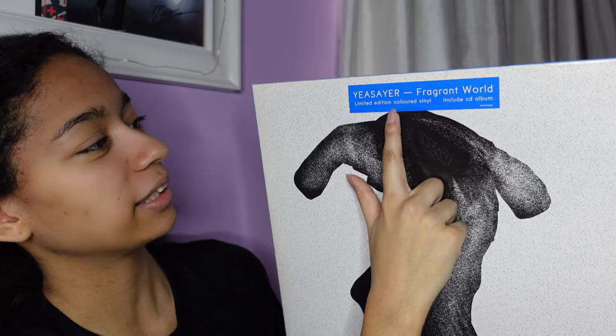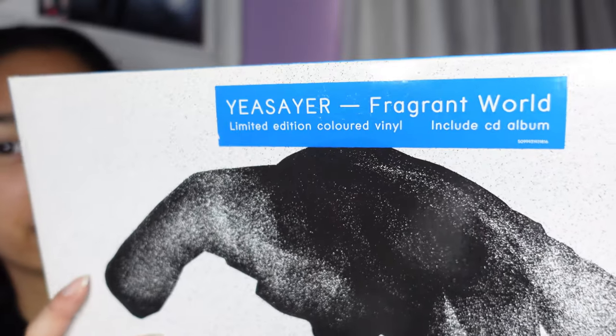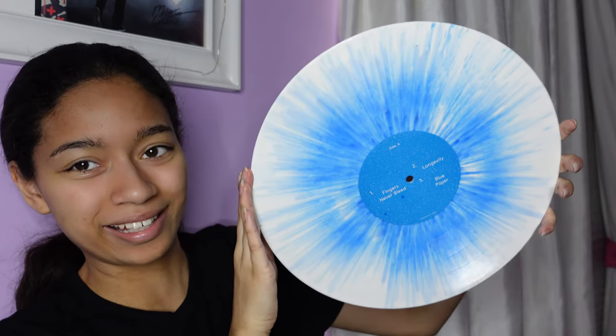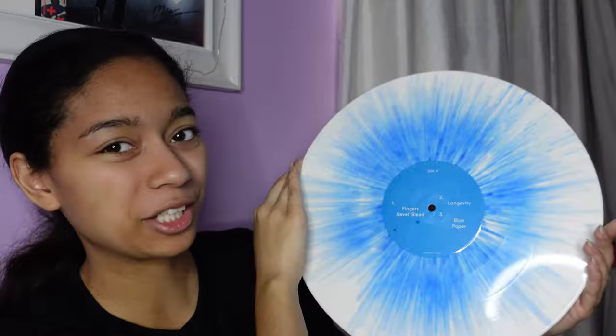Yeasayer. It does say limited edition colored vinyl. Let's see if you guys can read that there. Yeah, so I've always loved this colored pressing. I would almost just keep it for myself just because of the color of the vinyl. Look at that. Isn't that so pretty? I love it so much. It's so beautiful. If I could, I would just hang it on my wall like that, but we have to sell these.